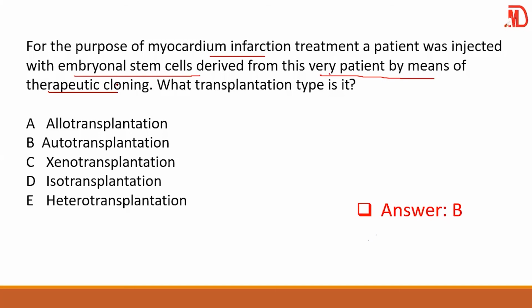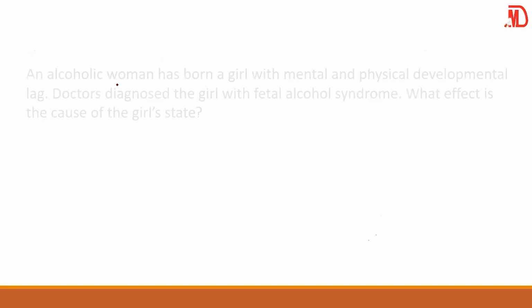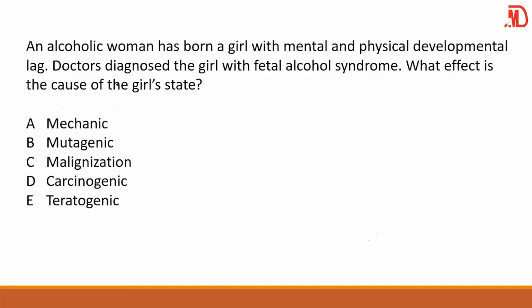So please take note of some of these things. An alcoholic woman has born a girl with mental and physical developmental lack. The doctor diagnosed the girl with what? Fetal alcohol syndrome. That means the mother was what? Alcoholic. And we said any drug that will lead to congenital defects, we call it what?